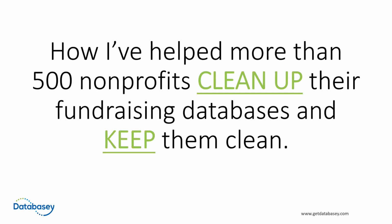Today, I want to share with you how I've helped more than 500 nonprofits clean up their fundraising databases and keep them clean. Now, I hope right now you are visualizing your dreamy, clean database and how your work life would look so different than what it is today. But guess what? It's not as complicated as you think.